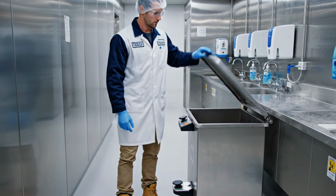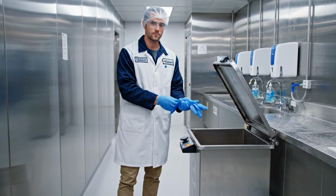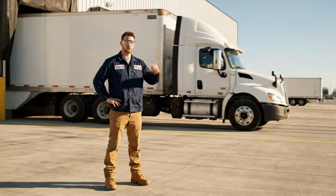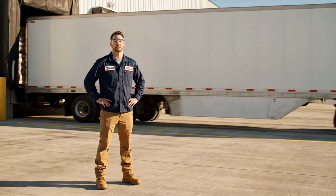Here at the hygiene station, we ensure no contaminants leave the processing floor. Used gloves go straight into the sealed receptacle. And with the cold chain secure, the coconut water is ready for its journey to the customer.